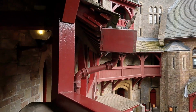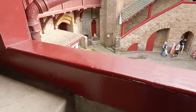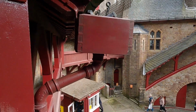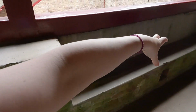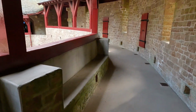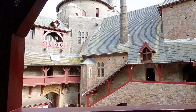Is that a drain? Looks like a security camera, but I think it's a drain. I'm so tempted to climb up, but I think I'll get told off. I want to look at the drain. Hang on, hold the camera up. Lots of places to sit. Look, there's like seating all the way round. Yeah, it's kind of on a par with Pena. Oh yeah, in a way, in Sintra. And it's sort of grandiose.